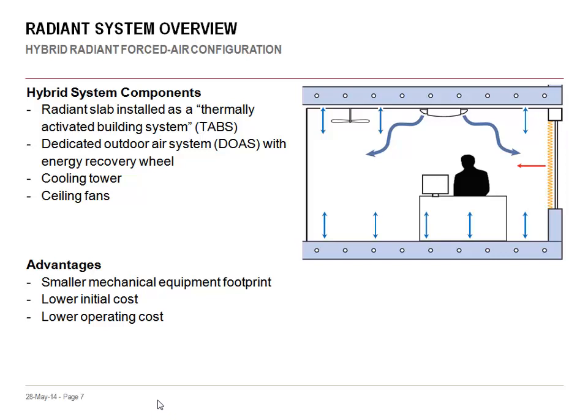Conversely, the all-forced air portion called for 6 air handling units to meet the required load. This helped save considerable space and even reduce the initial costs, which came in slightly lower than the all-forced air installation. And as we're going to see, radiant also reduced operating costs while improving thermal comfort.